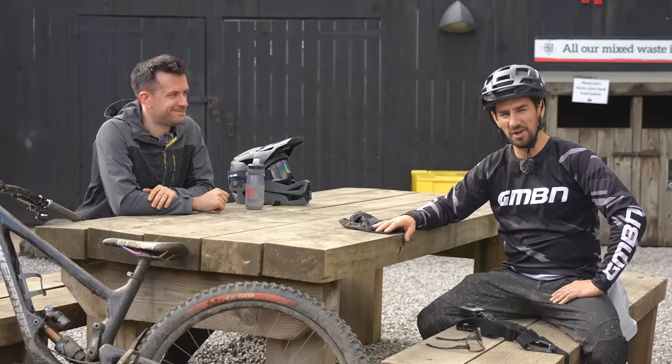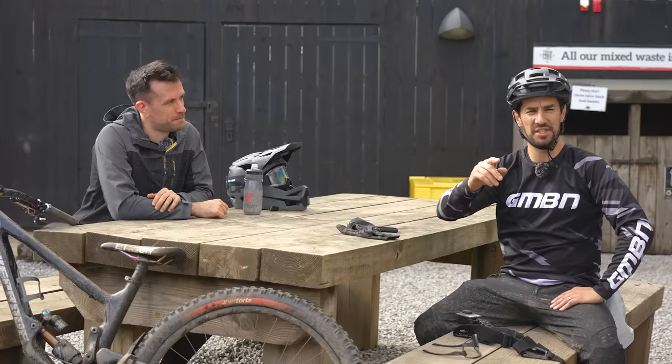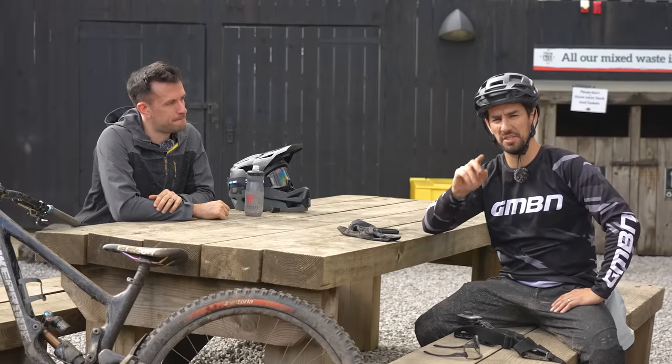Both those runs weren't without incident. We had a crash, we had a mechanical, but we'll head back to Dirt Shed and we will dig in some of the data and some of the split times.